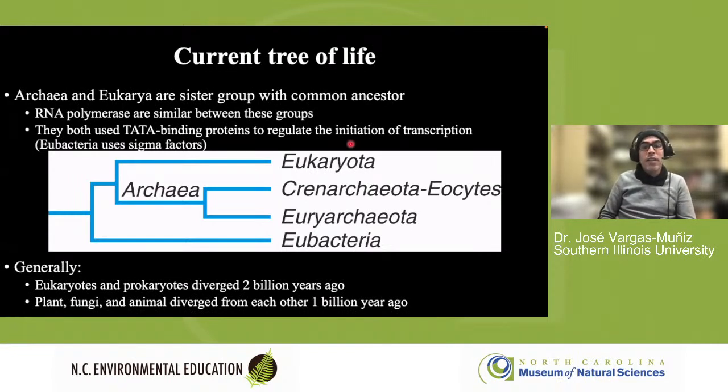Generally speaking, we believe that eukaryotes and prokaryotes diverged about 2 billion years ago. And then plants, fungi, and animals, which are these multicellular eukaryotes, are believed to have diverged from each other around 1 billion years ago. So as I mentioned, fungi are eukaryotes. So this is where they sit on the tree of life.